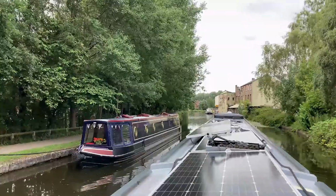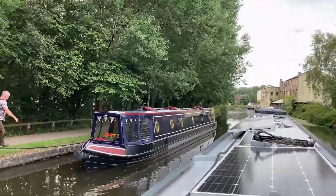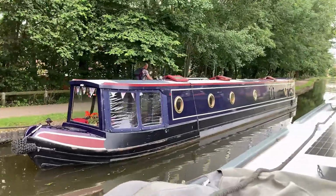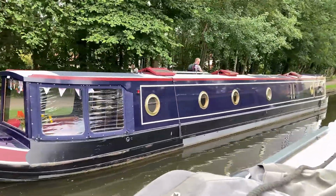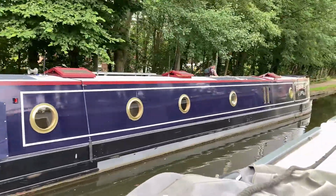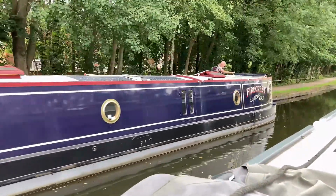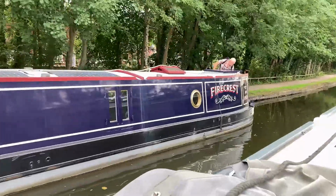All the time we've been moored up, the sun's shining. Now we've up pins and started on our way, it's raining again. But we did have a chat with a very nice lady from this boat, Firecrest. They are bloggers on the internet as well, so we had a nice chat with her, and we'll probably see them later.